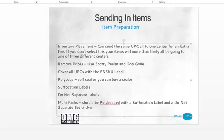Now, there's only one way to avoid that, and that is by turning on the inventory placement option, which can be found inside of your settings. But Amazon's going to want to charge you, I believe it's between 20 and 30 cents. When I used to do it, it was 20 cents, might be 30 cents. But again, I haven't used this very often. I would typically use it with oversized items to avoid having to send to multiple centers.